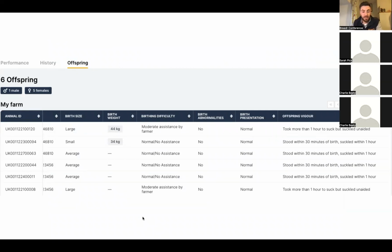So basically, if we take this offspring tab and have a look at this in a little bit more detail, this is that same cow. So this is 1044. What I can see here is, again, that birthing difficulty. Out of the 6 calves that she's had, 2 of them have been moderate assistance. So again, when you log a birth, there's 5 different options of birthing difficulty, from normal with no assistance, all the way up to cesarean, moderate assistance by farmer. You can see there's also one that needed veterinary help, an assistant. So again, there's different levels.